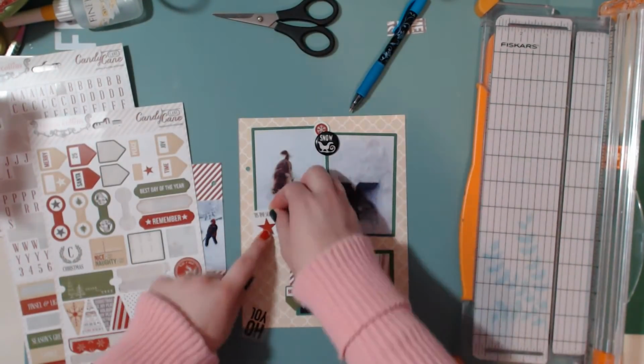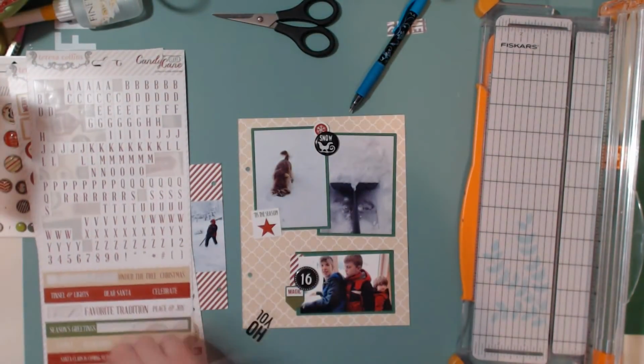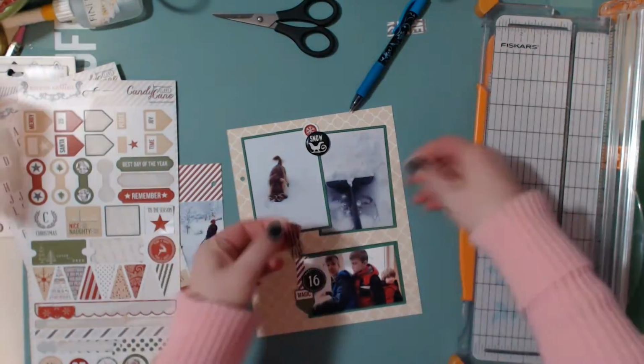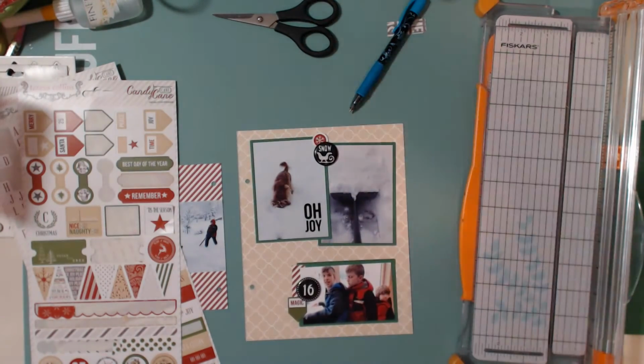I pulled off this sticker. It says, 'Tis the season, I think. I don't end up leaving it there because I remembered I had this Oh Joy sticker that I wanted to stick on that photo. So that's what I end up doing instead. And that is actually the end of this layout.